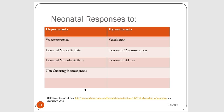So when you're looking at the newborn baby, you really want them to be in a neutral thermal environment, not an environment that's too hot or too cold. Hypothermia can cause them to run into problems, as well as hyperthermia. When you're looking at hypothermia, you can have vasoconstriction, increased metabolic rate, increased muscular activity, and they can go into non-shivering thermogenesis where they start oxidizing that brown fat. When a baby is hyperthermic, where they're too warm, they can also run into problems such as vasodilation, increased O2 consumption, and increased fluid loss.